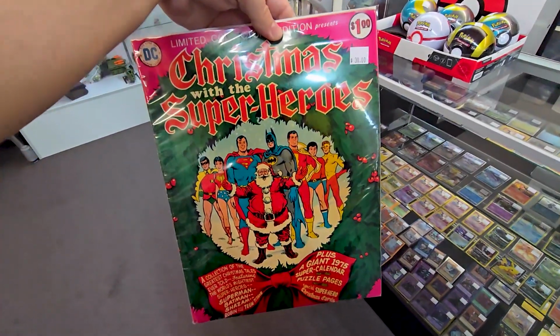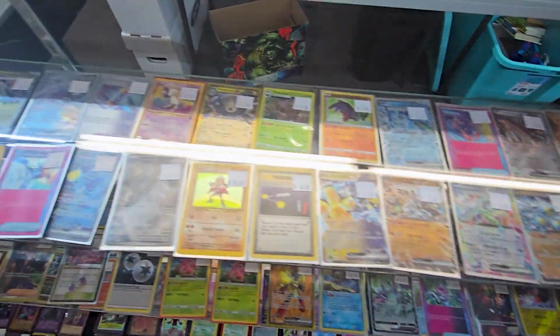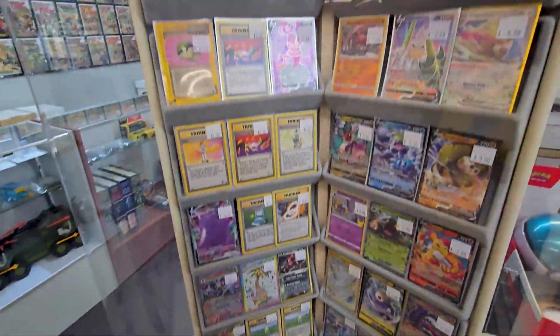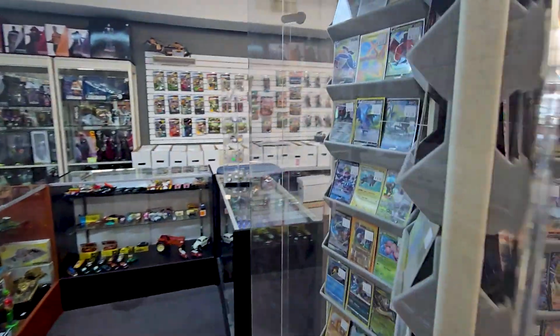I'm looking at getting this right here. All these Pokemon cards they have in here. They have so many Pokemon cards. This is an awesome selection here. Plus, they have tons more all over the entire store, too.